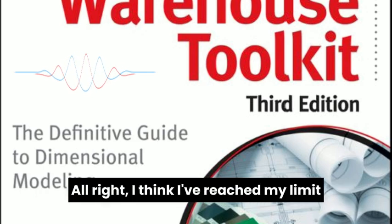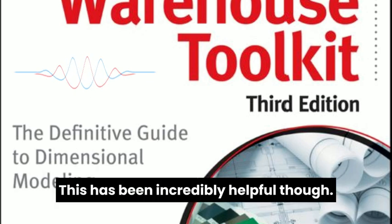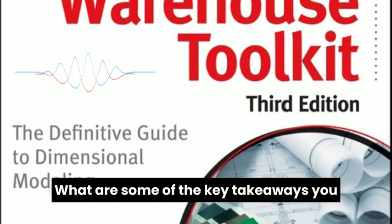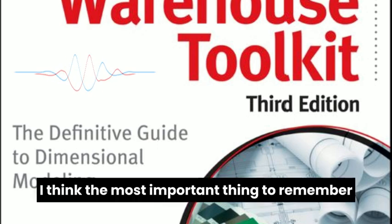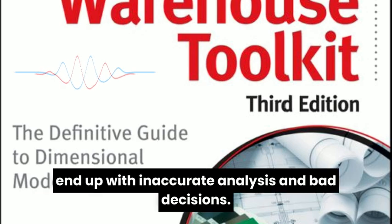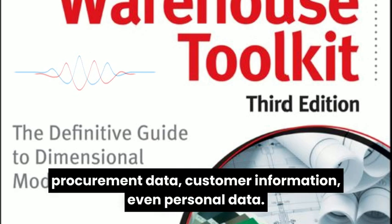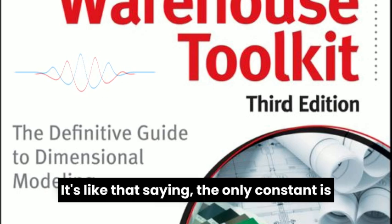All right, I think I've reached my limit for slowly changing dimension complexity for one day. This has been incredibly helpful, though. What are some of the key takeaways you want our listener to walk away with today? I think the most important thing to remember is that data is constantly changing, and if you don't account for those changes, you can end up with inaccurate analysis and bad decisions. Right. And this applies to all kinds of data: procurement data, customer information, even personal data. It's like that saying, the only constant is change.